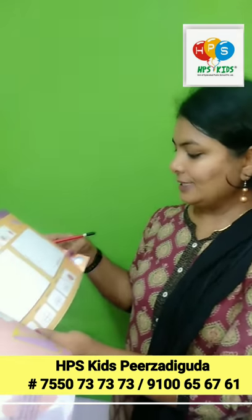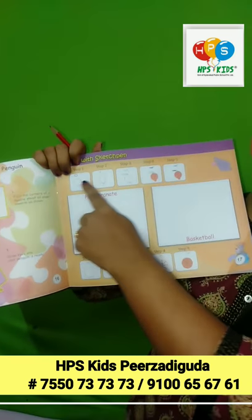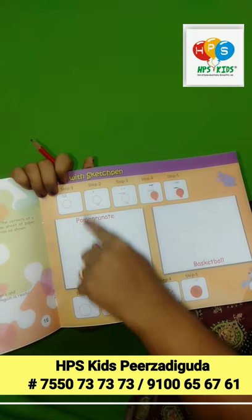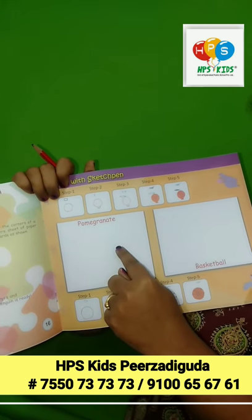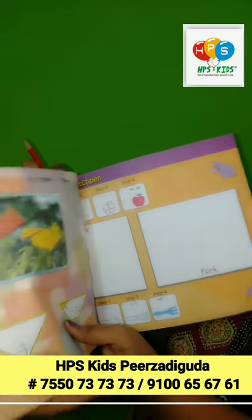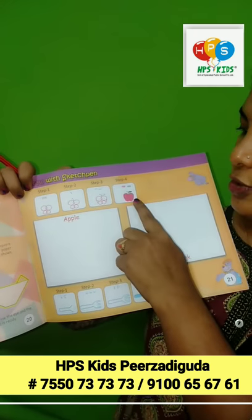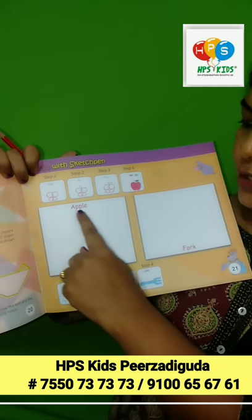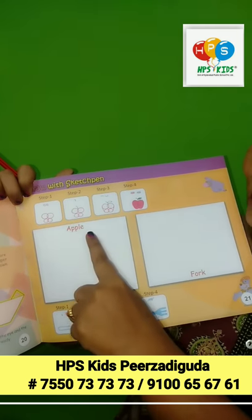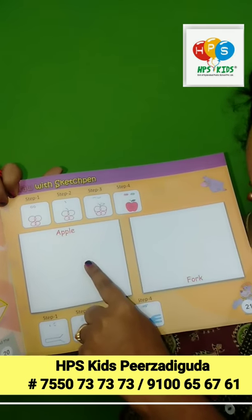Okay. Come on, first take out page number 17. In page number 17, you have to draw only pomegranate. Don't draw this. Only pomegranate you have to draw and color it red. Fine. Next, turn the page and go to page number 21. In page number 21, you have how to draw an apple. Draw an apple here and color it. Only apple you have to do because we are doing red color day, isn't it? So you have to draw apple and color it red.